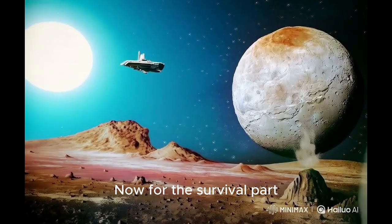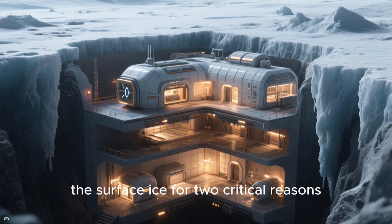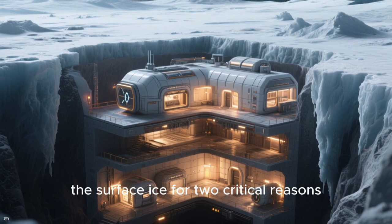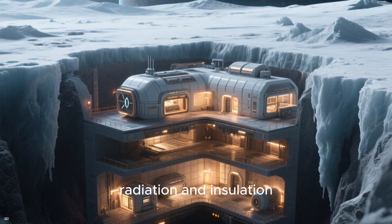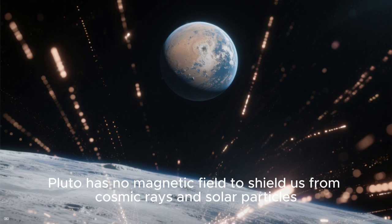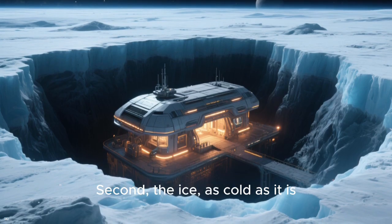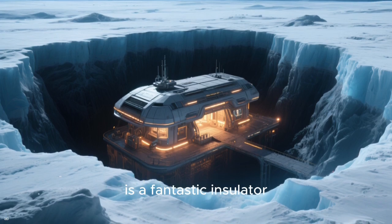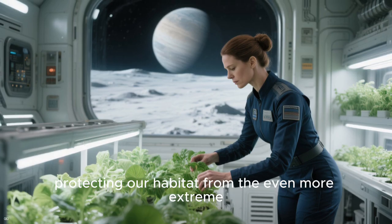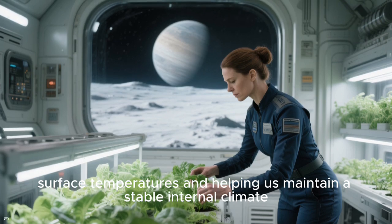Now for the survival part. Our habitat is our lifeline. It would have to be buried beneath the surface ice for 2 critical reasons: radiation and insulation. Pluto has no magnetic field to shield us from cosmic rays and solar particles. Going underground provides a natural barrier. Second, the ice, as cold as it is, is a fantastic insulator, protecting our habitat from the even more extreme surface temperatures and helping us maintain a stable internal climate.